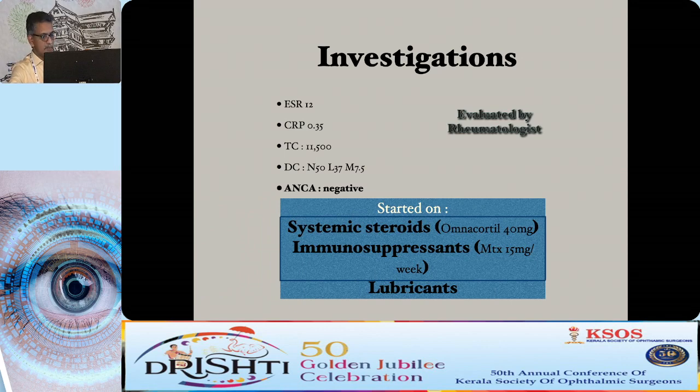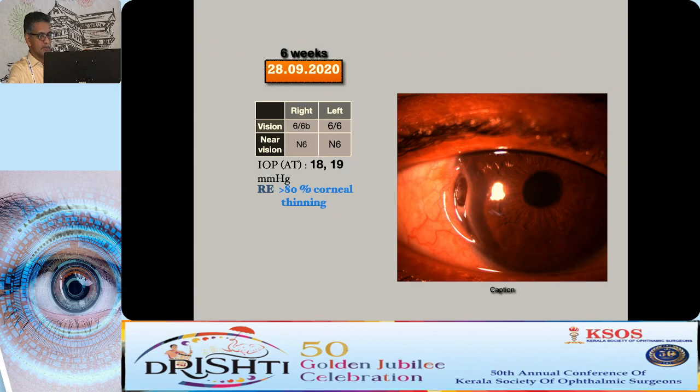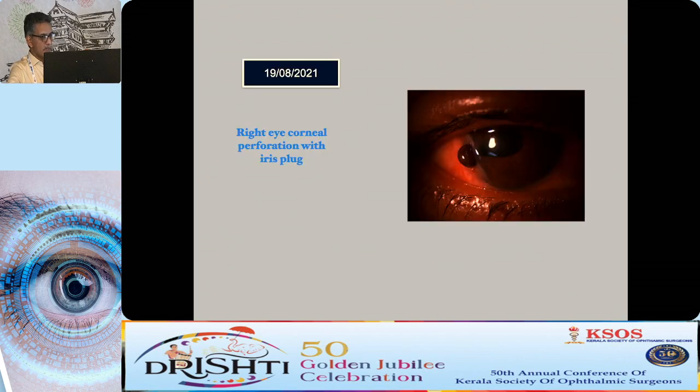So this patient was again started on systemic steroids along with methotrexate and lubricants. But the lesion was progressing during this period. The cornea got thinned out, and he was started on topical steroids also. When the cornea became more than 90% thin, I suggested a tissue adhesive plus bandage contact lens as soon as possible. But he was not willing, and he came a few days later with corneal perforation with an iris plug.